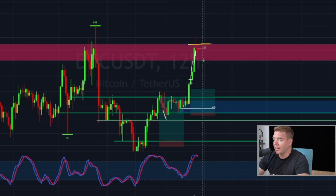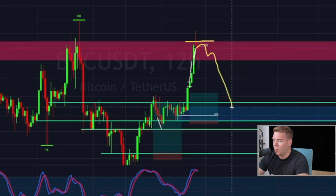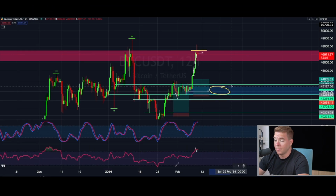Because if we are getting rejected from this level, we will most likely go all the way back down to $43,000, where the next biggest underlying higher time frame support is present. So it doesn't mean we have to go there, but we potentially could. I just want to show you what levels we have to watch if Bitcoin would decide to flush out a lot of over-leveraged people in their positions both ways.